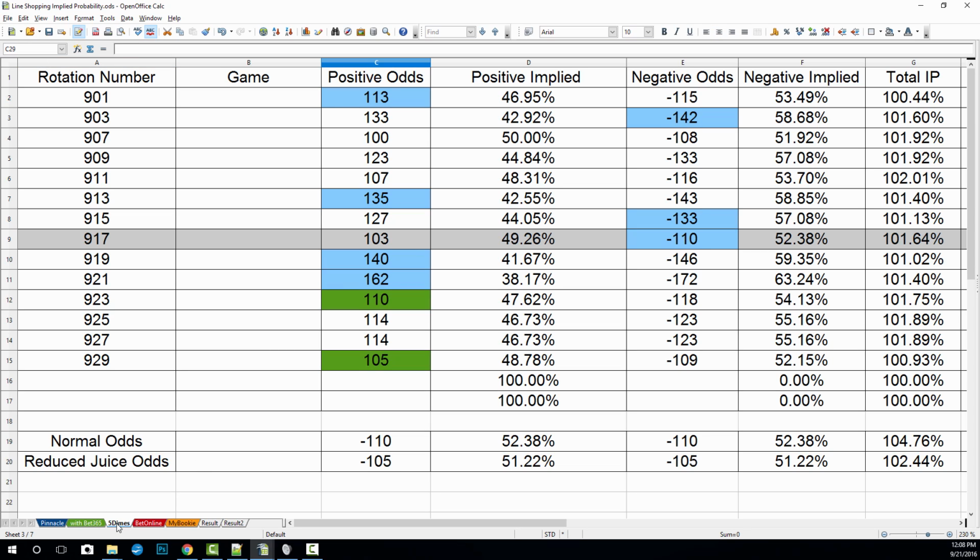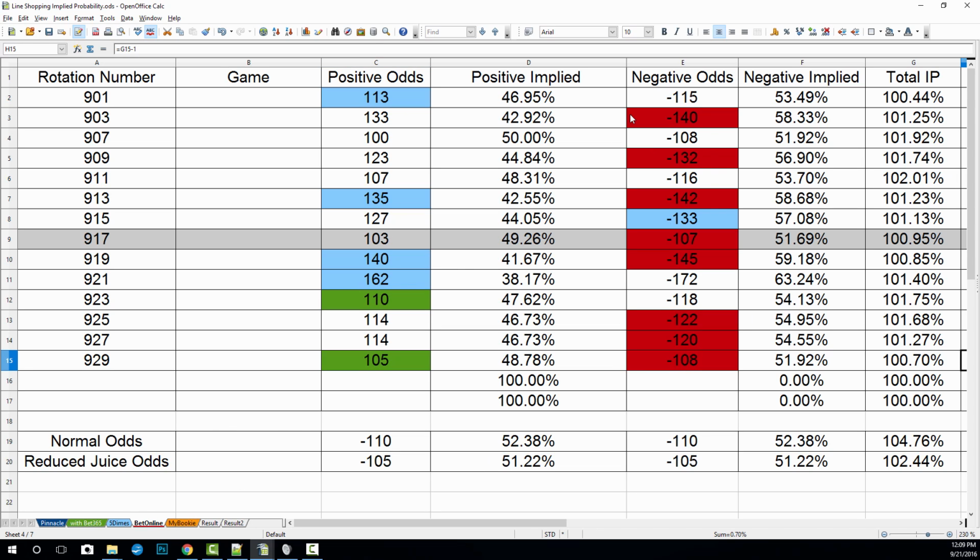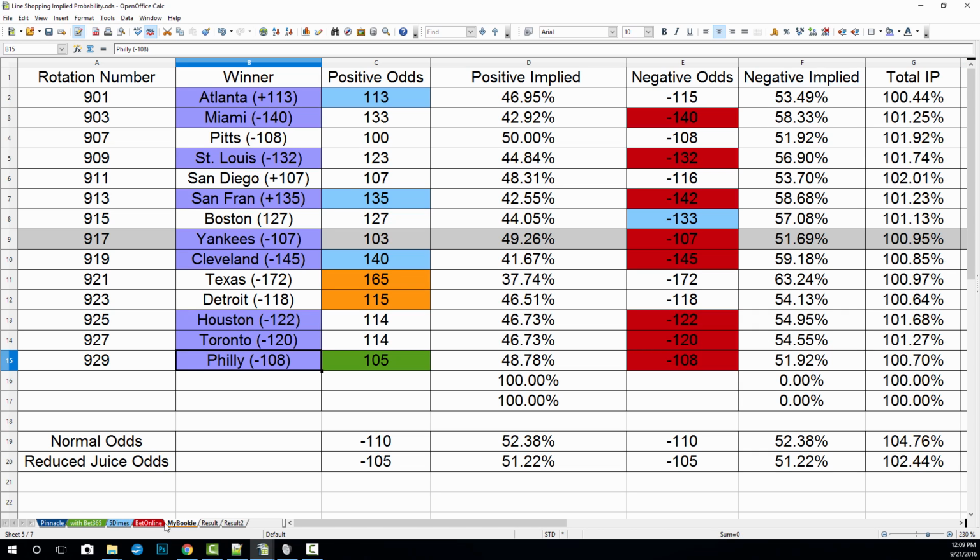Then I added in 5 Dimes, a lot more here because 5 Dimes is another reduced juice sportsbook. You can see some advantages over Pinnacle here, changing the odds. Bet Online had some terrific odds, very curiously all negative odds that they were a little more advantageous at. And then MyBookie, finally, with the last odds, they only represented 2, but they still showed advantage. So what that means is, now if we go back and look at if you had bet and won every single game yesterday, the difference that you would have seen.